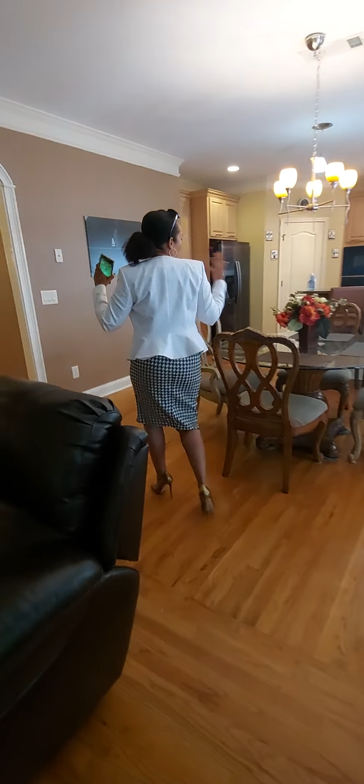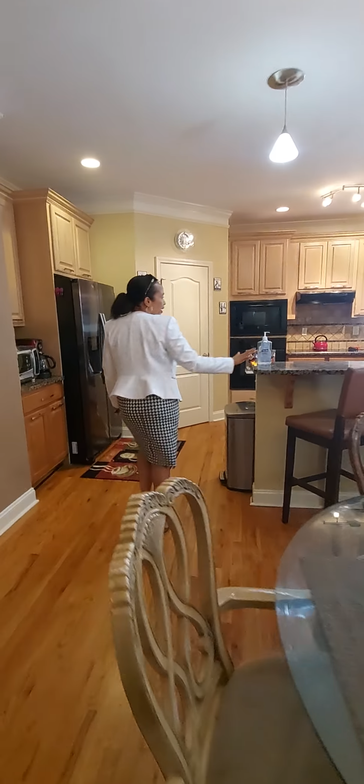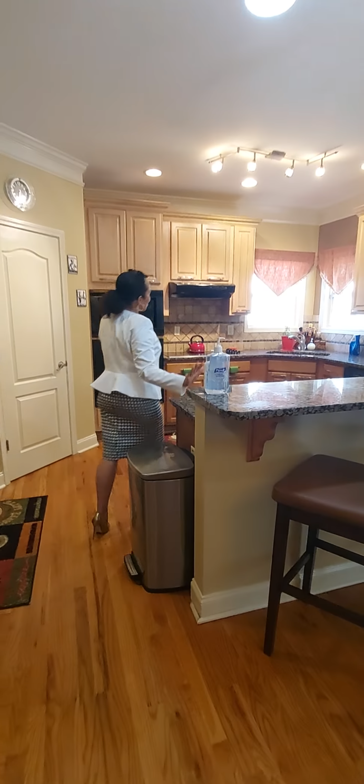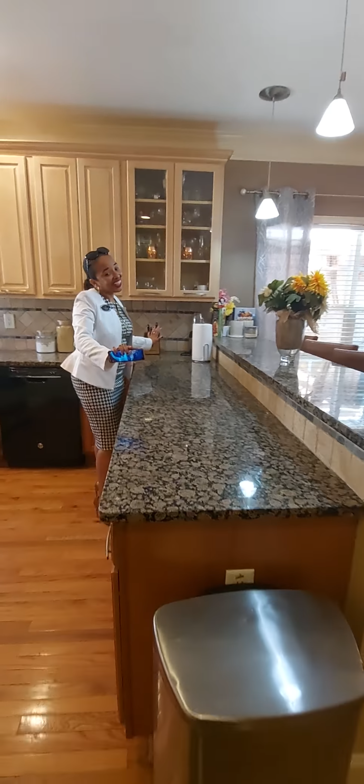Okay, now we have our breakfast area. I love all of these upgraded fixtures. Tons of counter space. Look at all this counter. That's what I'm talking about. So I could do so much cooking.